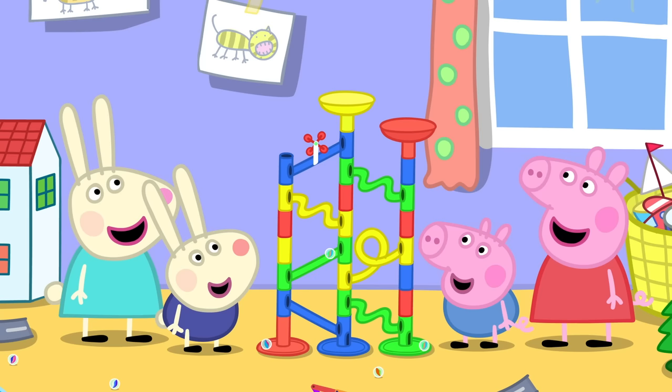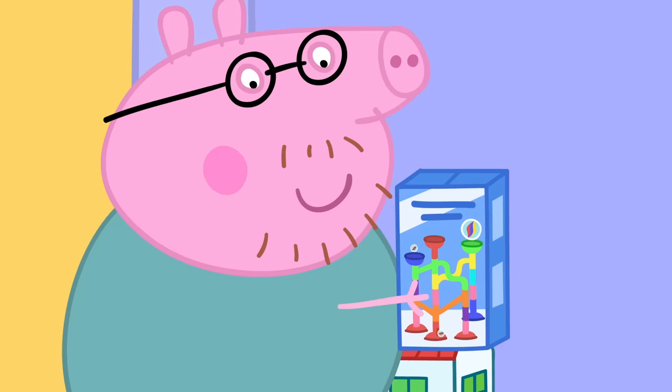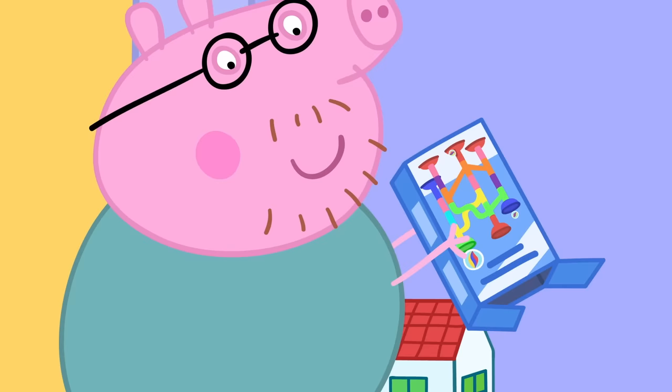I thought I heard your marble run, Peppa. Can I join in? Yes, Daddy. Oh, goody. Let's make it bigger. Daddy Pig loves building the marble run.